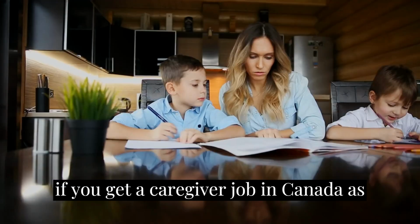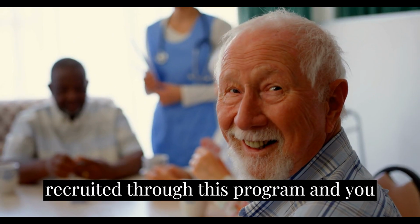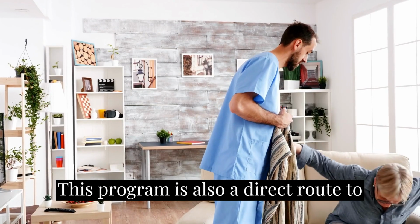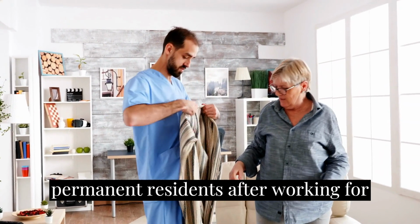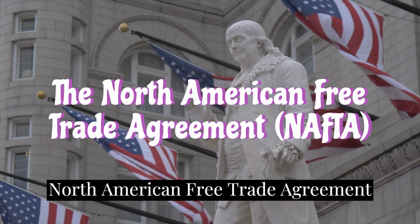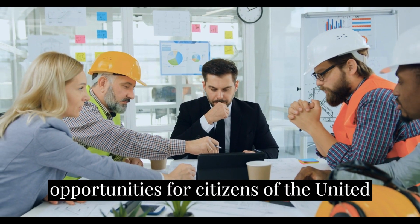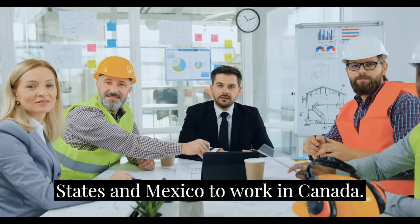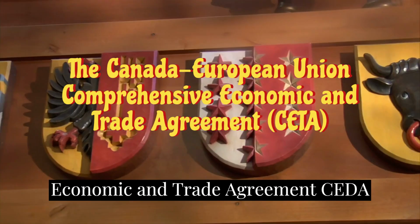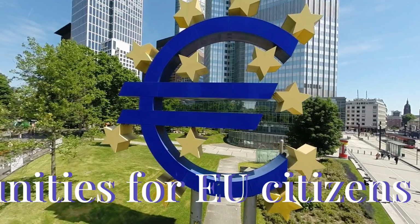So, if you get a caregiver job in Canada as a foreign national, you will be recruited through this program, and you do not need a LMIA to get a work permit. This program is also a direct route to permanent residence after working for 2 years in Canada. The North American Free Trade Agreement, NAFTA, work permit provides unique opportunities for citizens of the United States and Mexico to work in Canada. The Canada-European Union Comprehensive Economic and Trade Agreement, CETA, work permit provides unique opportunities for EU citizens to work in Canada.